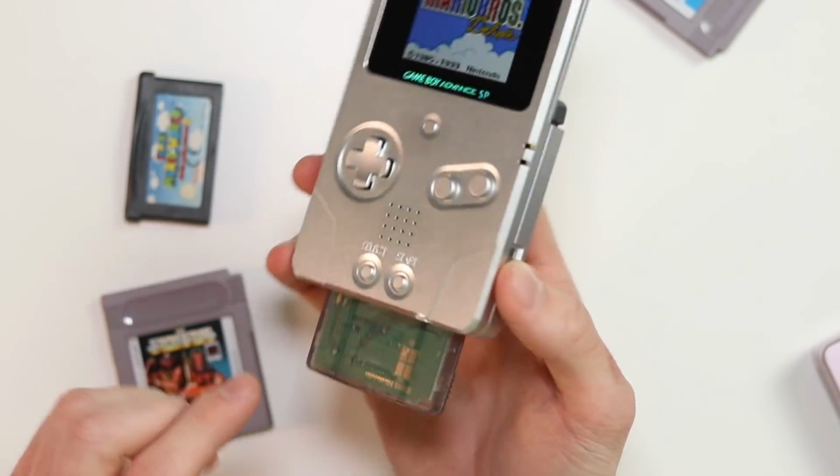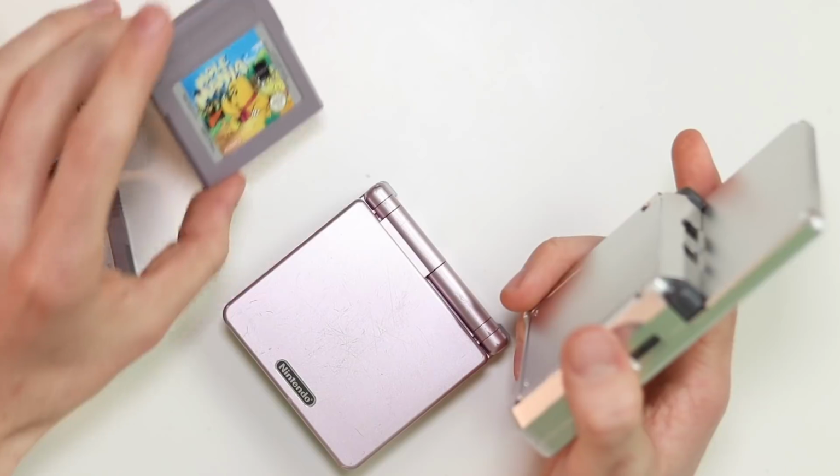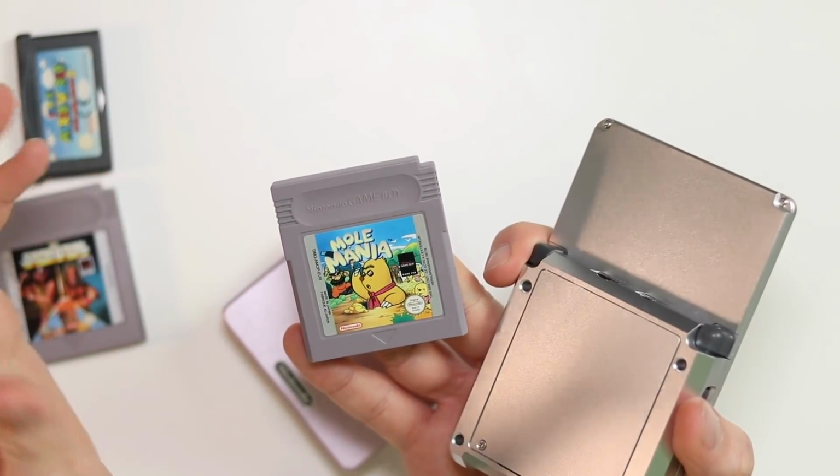So that's a very nice thing. It is going to stick out, but you can't blame BoxyPixel for that because it did that on the original Game Boy. So unless he was going to make it extremely elongated, which I'm all for, unfortunately it is going to stick out.